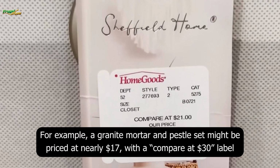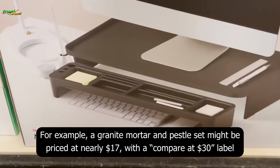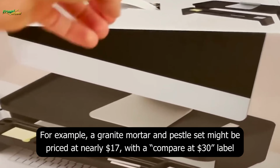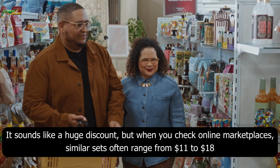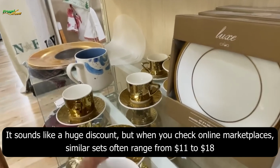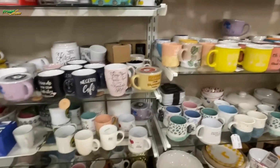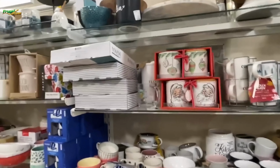For example, a granite mortar and pestle set might be priced at nearly $17 with a "compare at 30" label. It sounds like a huge discount, but when you check online marketplaces, similar sets often range from $11 to $18. Clearly, the "compare at" price doesn't reflect the real market.